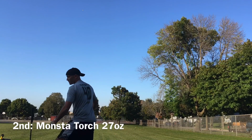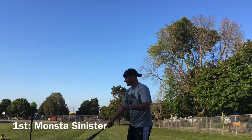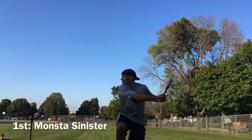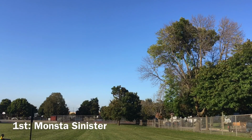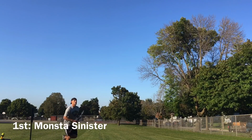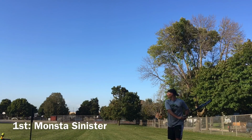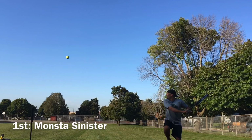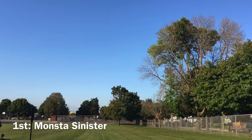The gold medal goes to the Monsta Sinister, which I am swinging right there. This bat by far was my happiest surprise for bats this year. Really, I was not expecting to like this bat, being that it's a 25 ounce and a one piece, but it quickly caught my attention. It registered the highest exit velocity of any of the bats that I was able to test right out of the wrapper. And really, it just stayed that way the whole time.